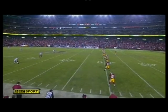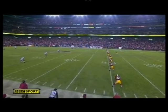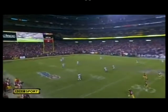Both have a chance to get to the Super Bowl, of course. Peyton and the Broncos rolling through the AFC West. Eli and the Giants trying to take care of the East.